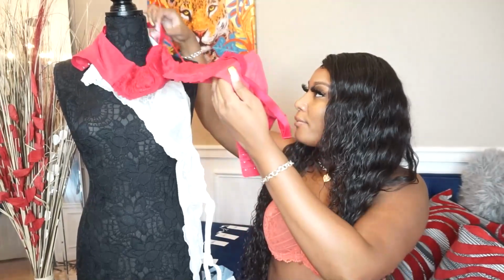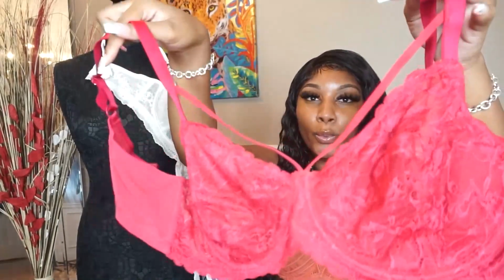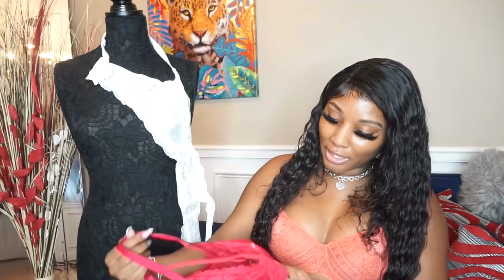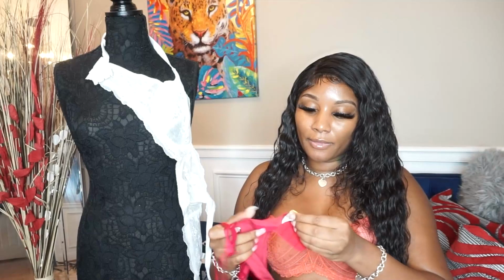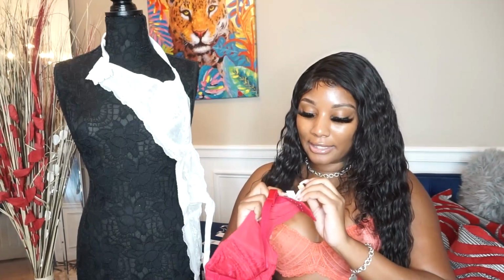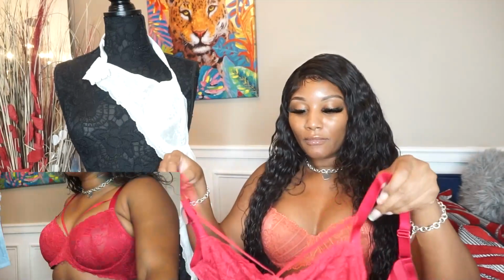So the next bra I will be showing you is this ruby. I'm gonna call it ruby. It's kind of fuchsia. Also, each of the bras has the tag inside, HSIA, made in China, and it tells you how to wash it.